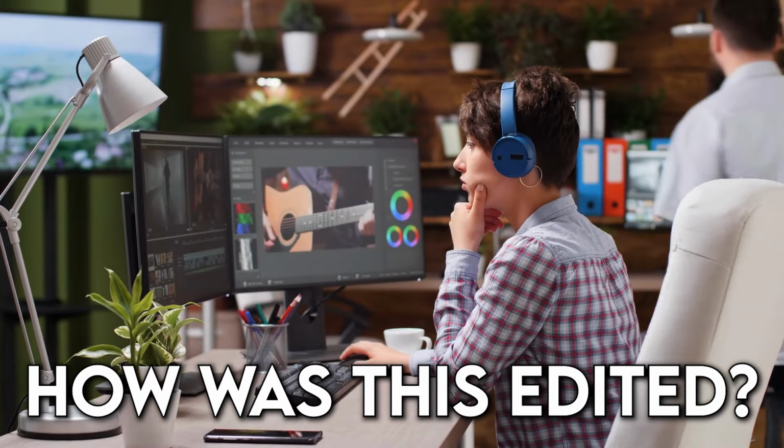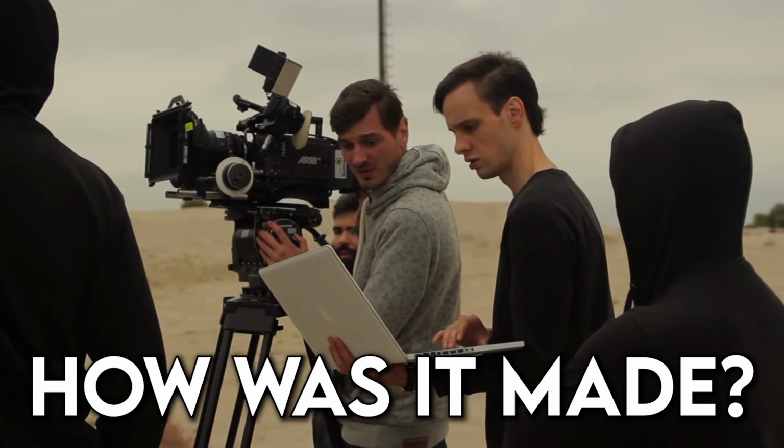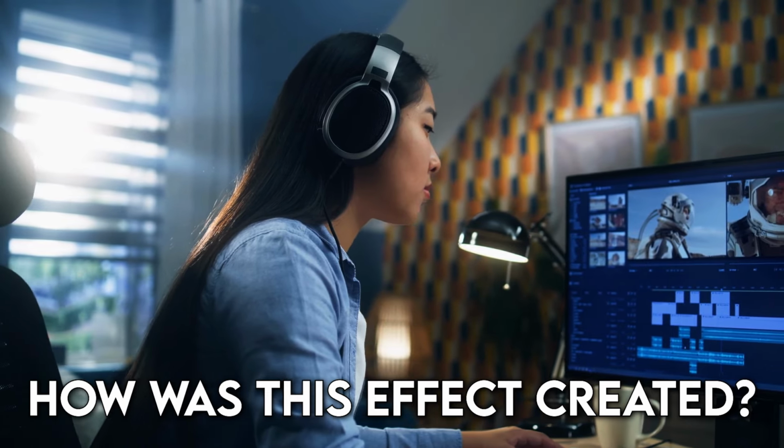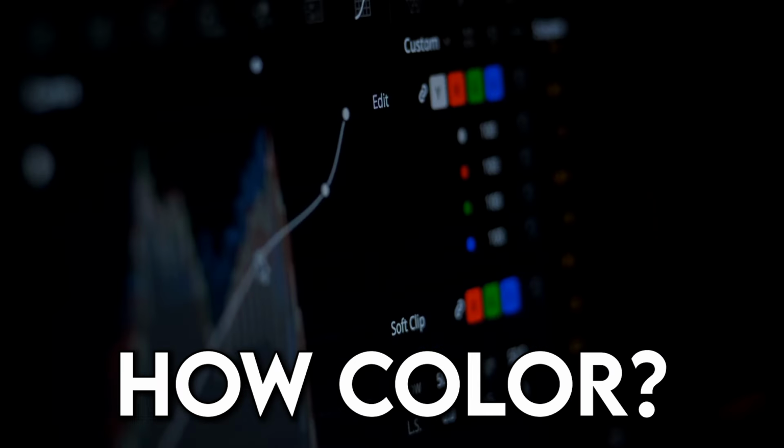And when you are a more curious person, you're going to ask, how was this edited? How was this thing created? How was this movie made? How was this effect created? How did they get the sound to sound so good? How did they color grade that movie to look like that? Curiosity essentially fuels our desire to learn new techniques.